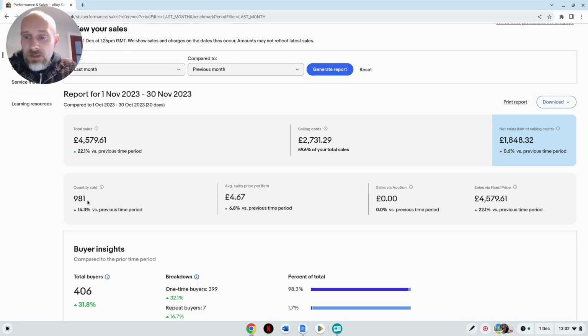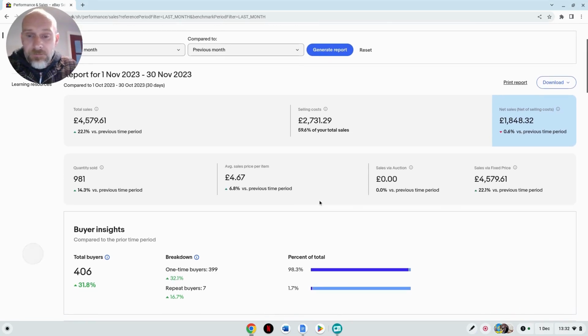So quantity sold 980, not 981, which is an improvement on the previous month. Average sales round about the same. I mean, that 6.8% difference really doesn't make a huge amount of difference. So an alright month, nothing spectacular, but an alright month.